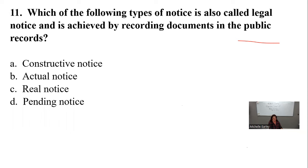I'm going to say it because I have to. This is 100% that you're going to see this on the state exam. And it says, which of the following types of notice is also called legal notice and is achieved by recording documents in the public records? Constructive notice. And this one doesn't stick because it's not named well. So make sure you make a flashcard for that.